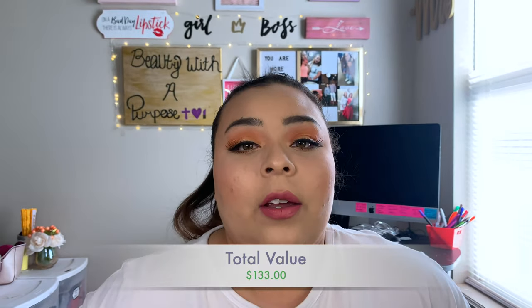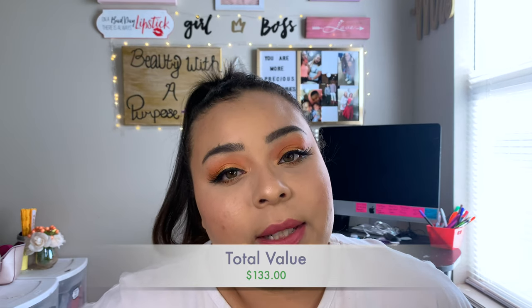So the overall total value of my box was $132.50. Now, I'm not sure why we didn't get the card. I don't even know what this month's theme was or anything because we didn't get the card. But I'm not mad at this month's box. I actually really like it. I paid $27. The box retails for $25. Like I said, I don't know what the other $2 is that I pay, but I pay $27 a month, and my overall value of my box is $132.50.